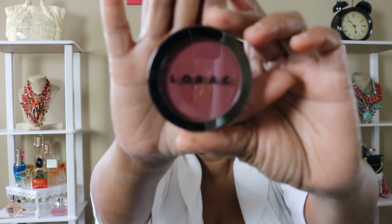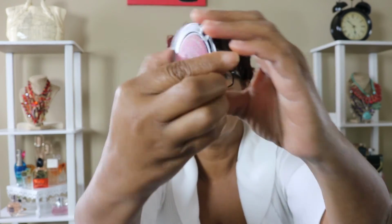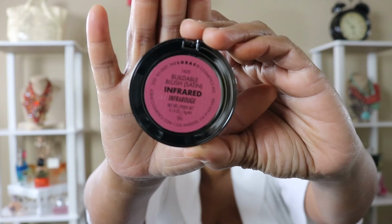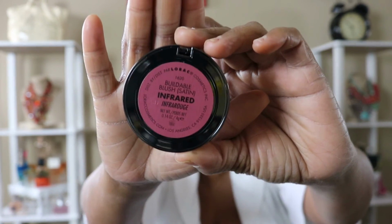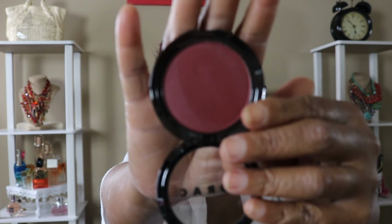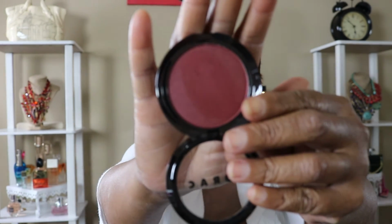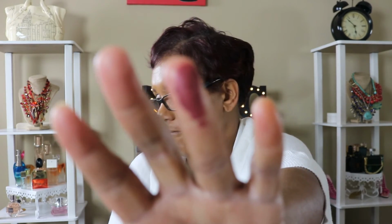And we're going to take this baby out of the box. Really, really nice packaging. That's the back side of it that tells you the color and what the color is supposed to look like on the inside. And then you open it up. There is no mirror, and that's the blush, Infrared. I have wanted this since the day this launched, but like I said, I talked myself out of it because I have a lot of blush. That's it swatched out on my finger.